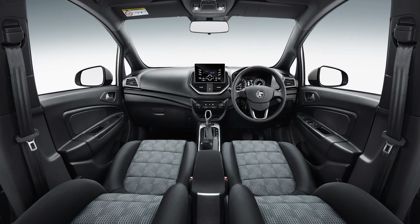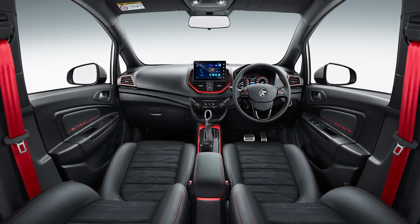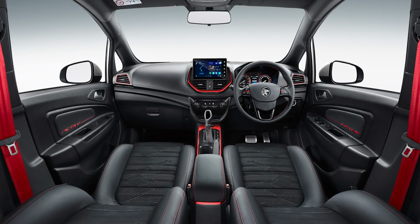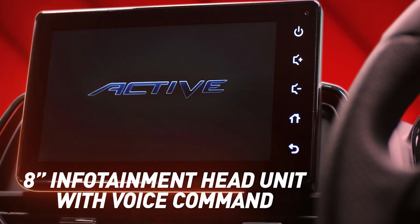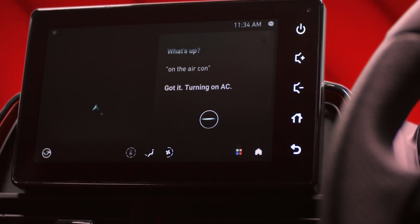The interior of the new Iriz gets some very nice upgrades too. The active model is the only one to get a black and red color scheme for the interior, including bright red seat belts, along with a large 8-inch floating infotainment system with the updated Hi Proton voice command.